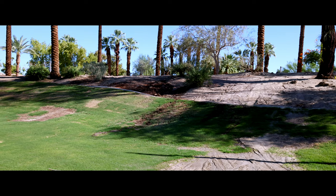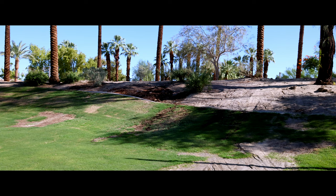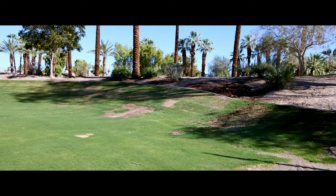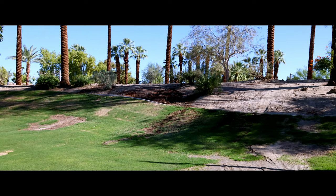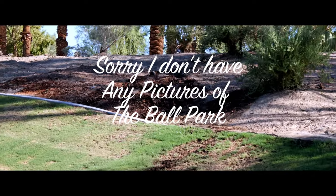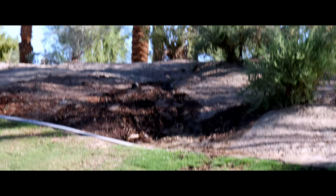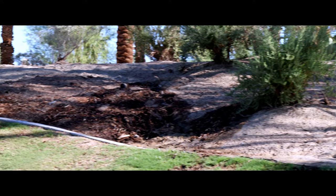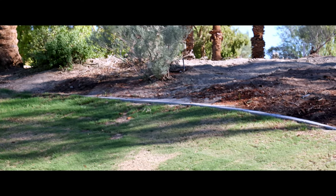Okay, now we're at the ball field. So this is one here that they cleaned up that had fallen down. Here again, I'll put some pictures in here of what it used to look like. You got that all cleaned up. You can't even tell, huh? There used to be some fallen trees, so we have one more area to update.